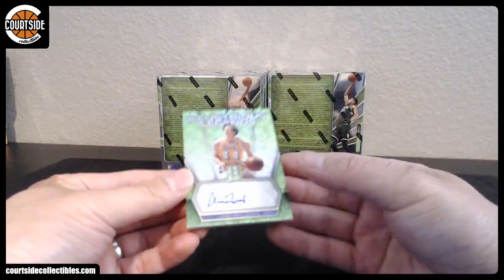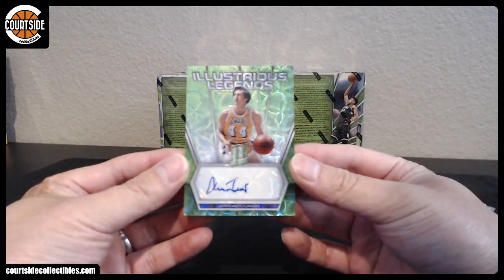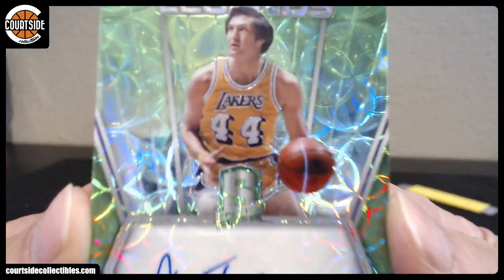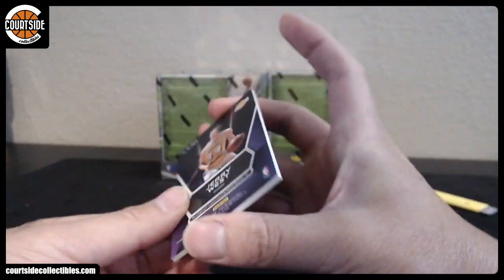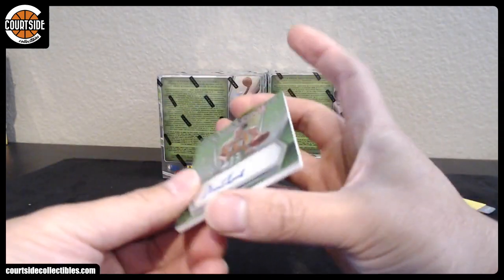And Jerry West, Illustrious Legends autograph, Mr. Logo Man himself. That is Flugel. I think these are numbered to 25. Yeah, 1 out of 25 on that one.